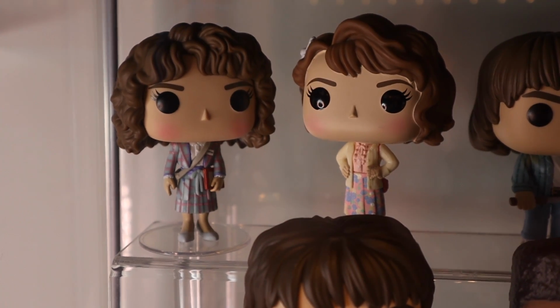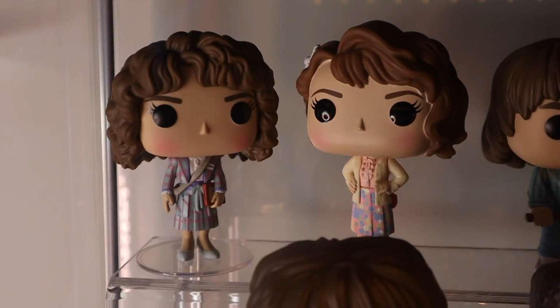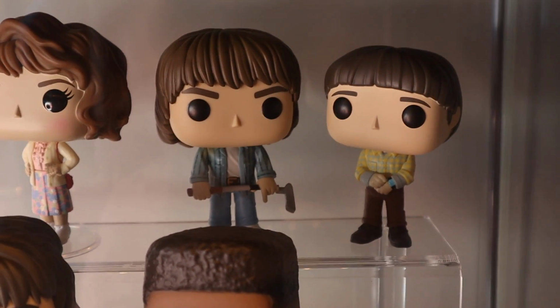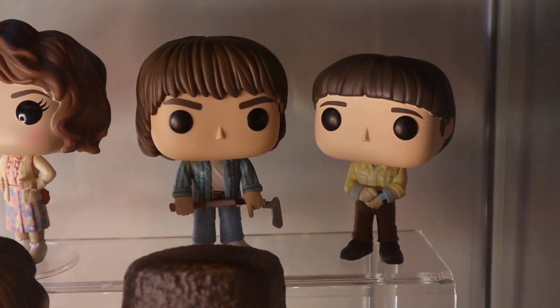I took them out of box. This is from season 4 when they go to Penhurst Asylum to investigate Victor Creel, and so they have to go undercover in those outfits. And to the right of them, I've got Jonathan and Will, the brothers. These are just the common pops from the California storyline. I figured might as well put Jonathan and Will next to each other because they're brothers, and it's the Cali storyline.